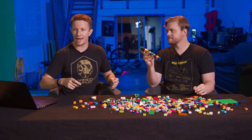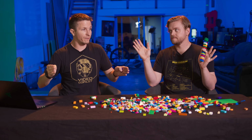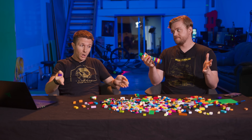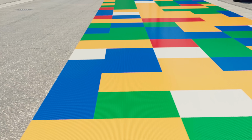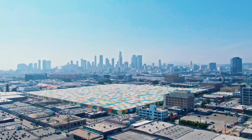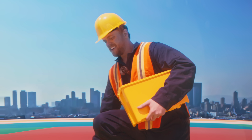Okay, let's say you could magically take all the Legos in the world, right? And you make something that is 3.5 kilometers tall by 350 meters wide. Mm-hmm. I don't know how many bricks that would be, but in theory, that could work. If we maintain our 10:1 aspect ratio and we have enough bricks, we have a chance. In theory, that could work. Are there enough bricks in the world to even do that?